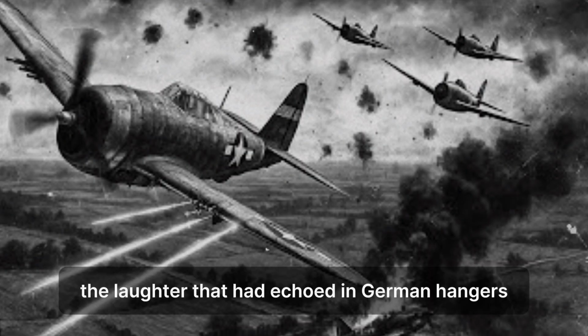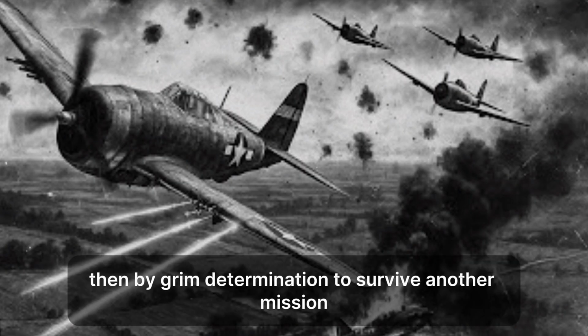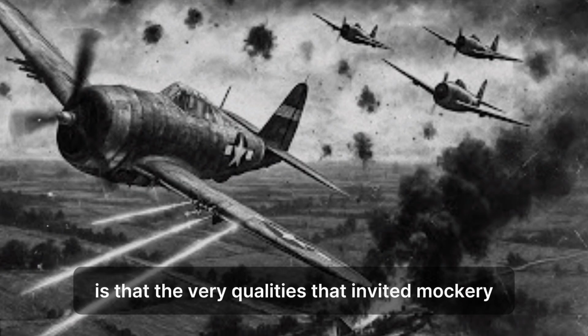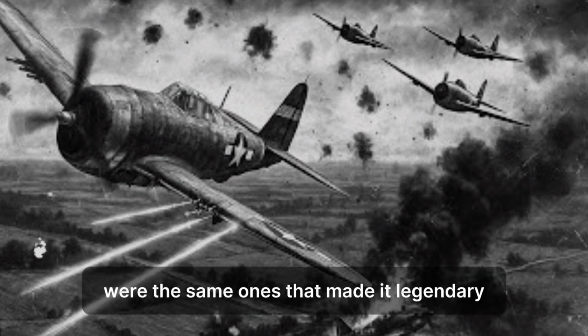The laughter that had echoed in German hangars 3 years earlier was replaced by silence, then by grim determination to survive another mission. The irony of the Thunderbolt story is that the very qualities that invited mockery, its size, its weight, its ruggedness, were the same ones that made it legendary.